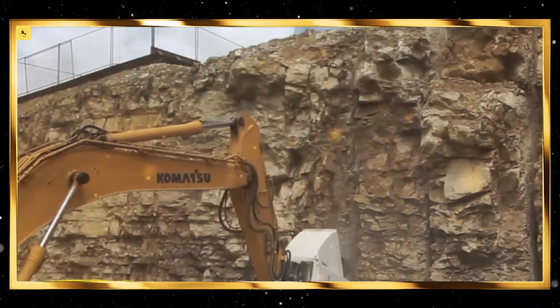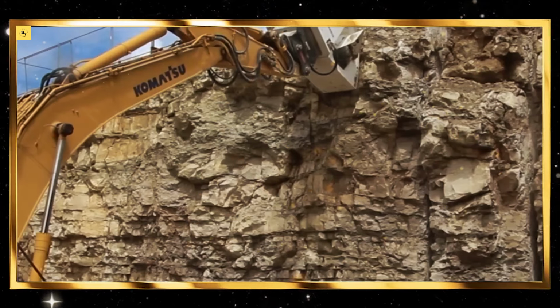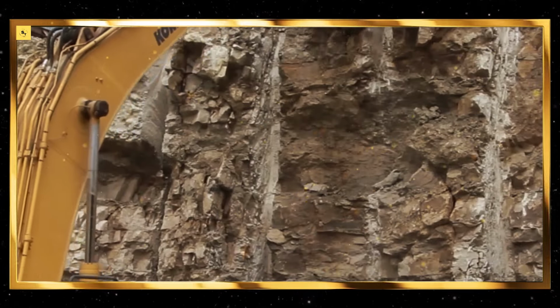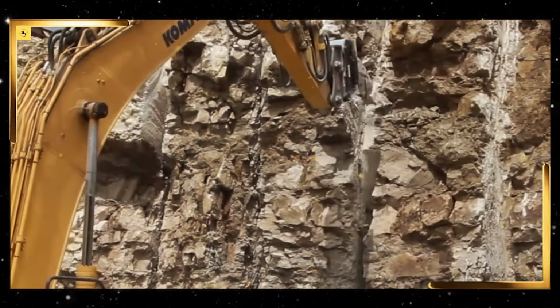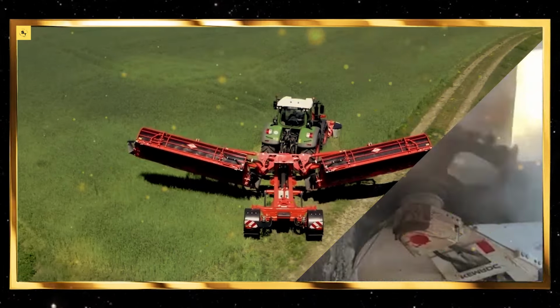Drivers must navigate narrow, winding roads with heavy, shifting loads. Maintaining balance and control under these conditions demands constant vigilance and quick reflexes. In this section, we'll highlight the expertise of these drivers as they conquer some of the most challenging routes in the world, from mountainous terrain to muddy tracks.